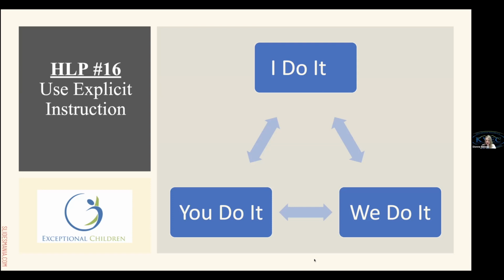So that's a piece that's kind of shifting the way we think about teaching and learning. And that allows us to think about how do we have all students engaged and responding in every component of the lesson. So that takes a little bit of planning and a little bit of thinking through in order to be able to do that effectively.